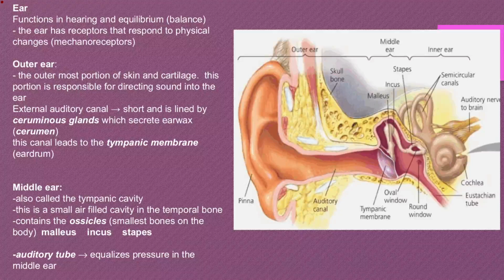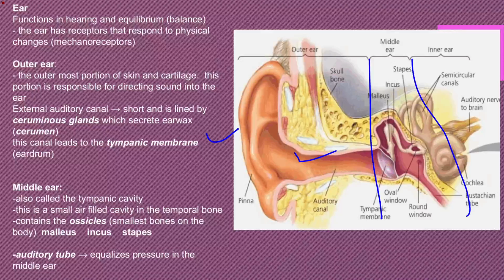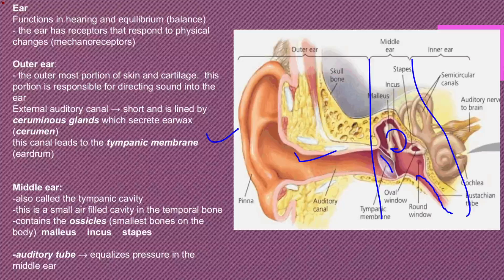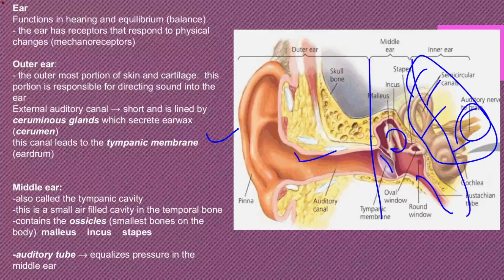Okay, then we move to the ear. The ear is for hearing and the ear is for balance. And we've already talked about the structures, so I won't go heavily into that again, but we have our outer ear that has our auricle, our auditory canal. Then we have our middle ear, and our middle ear has our tympanic membranes, our ossicles, and our auditory tube. And then our inner ear has the cochlea, the vestibule, the semicircular canals, and of course, the nerves. Okay.